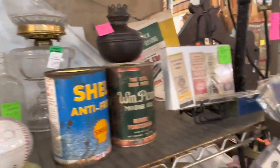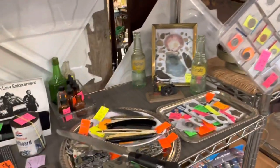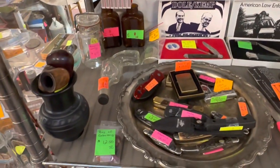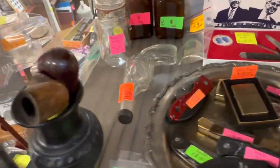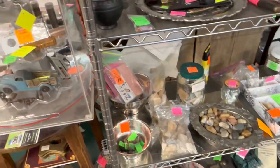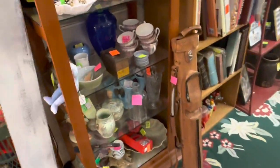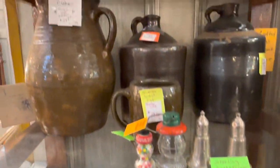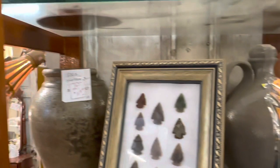Insulators and jars, and oil lamps. Some of this stuff could have been bought and resold probably, but I didn't take time to look up anything, check the prices. Most of the stuff in this store is just retail. You can't buy it and resell it. But every now and then you find something that you can make money on.